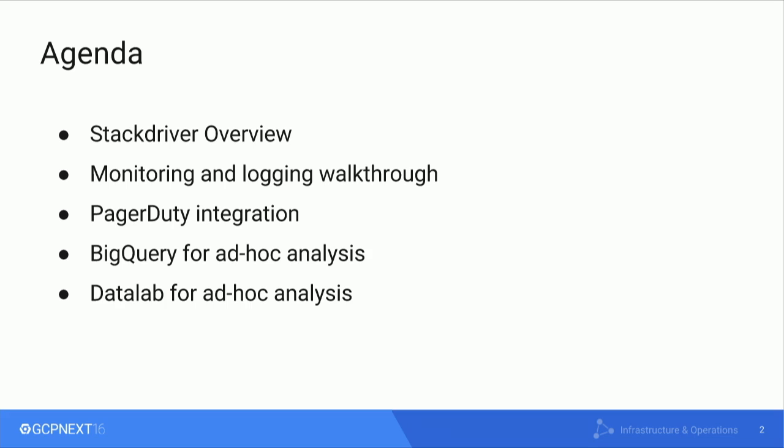All right. At the keynote, we announced Google Stackdriver, and that's what this session is all about. It's about managing workloads across cloud providers. Since this was the first day that we announced Google Stackdriver, we have a lot of ground to cover. And so what we'll do is first, I'll provide an overview of the Stackdriver suite. We'll do a demo with a particular focus on the monitoring and logging components.